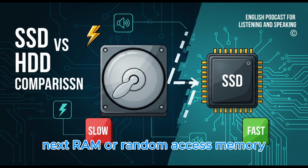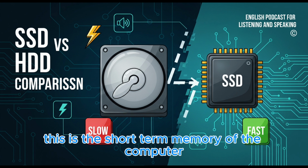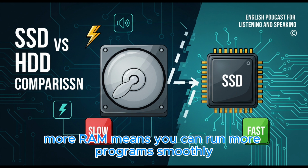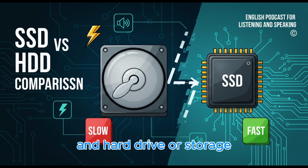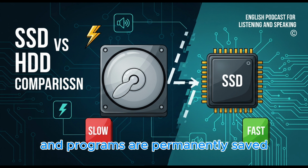Next, RAM, or Random Access Memory. This is the short-term memory of the computer. More RAM means you can run more programs smoothly at the same time. Think of it as your computer's workspace. And hard drive, or storage. This is where all your files and programs are permanently saved.